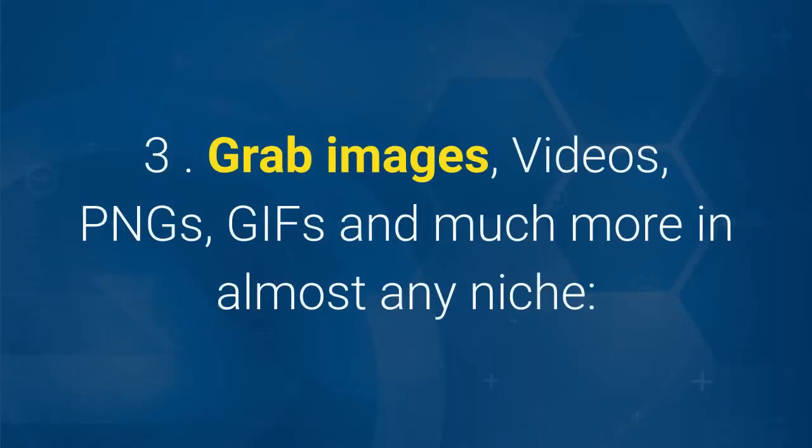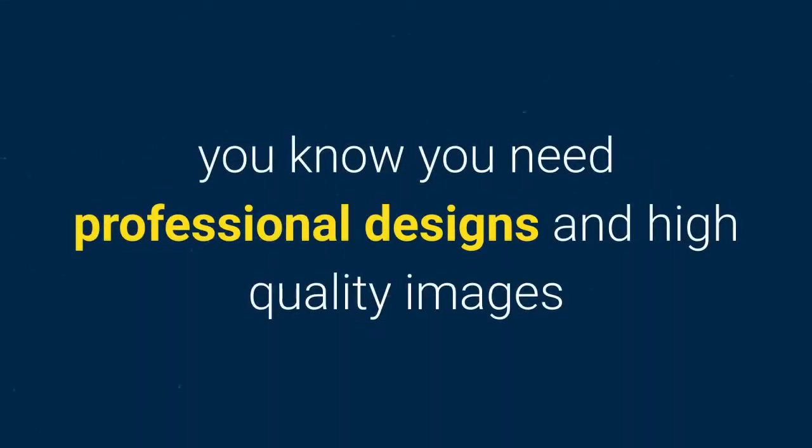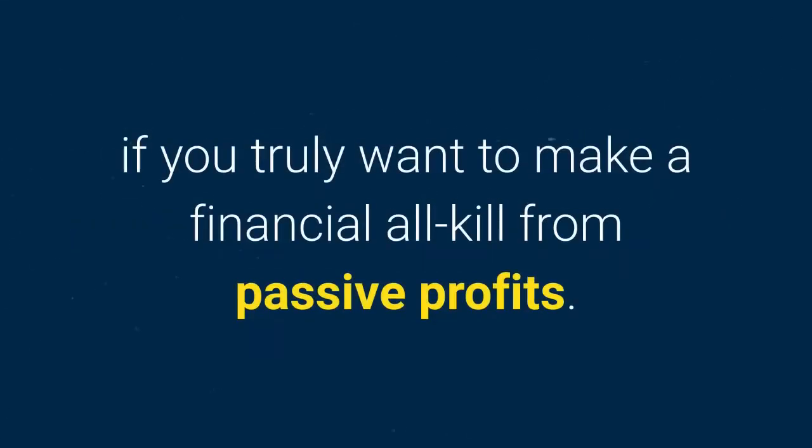3. Grab images, videos, PNGs, GIFs, and much more in almost any niche. It does not even matter what niche you are in, it all boils down to one thing: you know you need professional designs and high-quality images if you truly want to make a financial killing from passive profits.